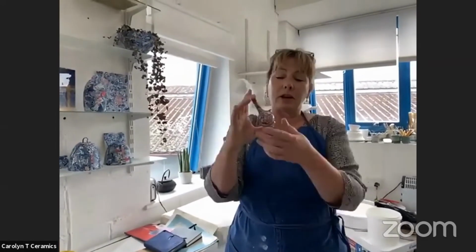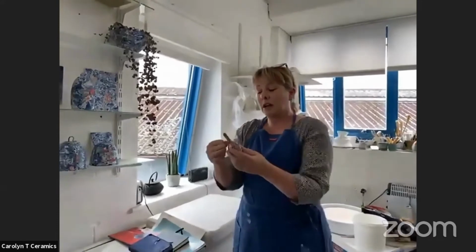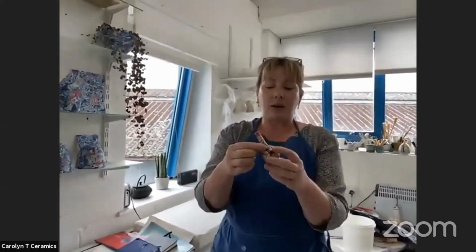And this little bottle, I sort of rediscovered it and thought to myself, wow, I wonder if I can make something like that. You know, I love the thin neck.